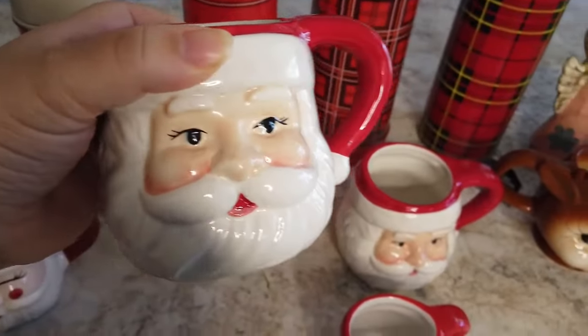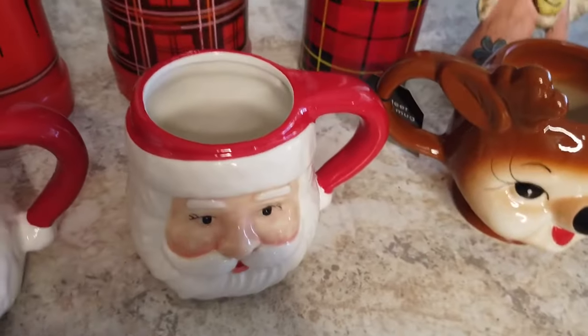So they're normally $10 and they were 40% off. So I picked them up at $6 a piece, which is not bad at all. It's very doable. So again, I picked up two of these and they just kind of go with all of my newer mugs and my actual vintage mugs. I like to kind of mix everything up. So I think that's like a nice little twist.